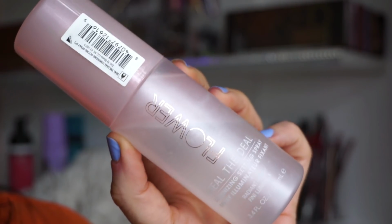This is the Flower Beauty Seal the Deal Luminizing Setting Spray. I have a different mist from Flower Beauty, which I absolutely love. It's just their typical mist, and I think it works amazingly. So when I saw this one, it intrigued me because I do have drier skin and I'm very into the whole luminous, dewy look.